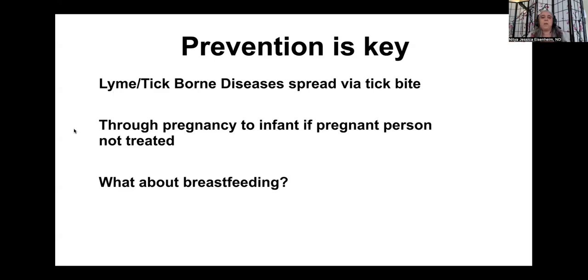And then we ask, what about breastfeeding? We get that question a lot, and you see a lot of different information online about that. That's very confusing. So the CDC info is like, oh, well, we know there are no reports of it. There are no cases of it. They're only looking at Lyme, though. They're not looking at co-infections. And this is the "yet," right? Like, oh, no reports yet, but we know that Borrelia could be found in breast milk.